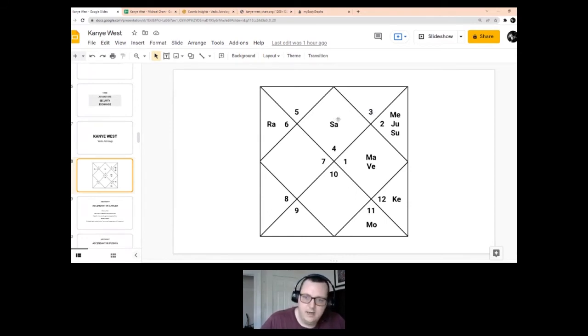So his Saturn is in the first house, Rahu's in the third, Moon is in the 8th, Ketu is in the 9th, Mars and Venus are in the 10th, and his Mercury, Jupiter, and Sun are in the 11th. So I'll explain each of these positions in a little bit more detail.